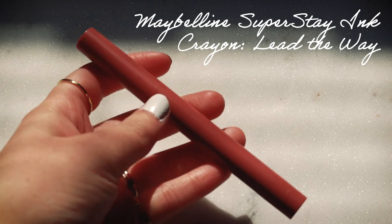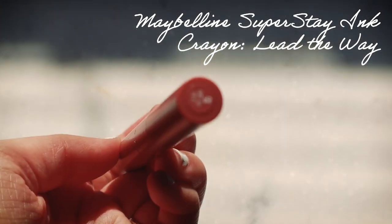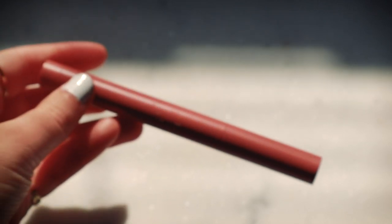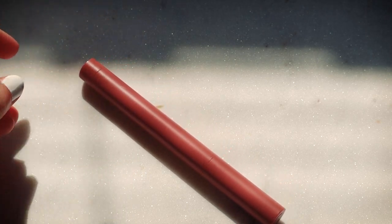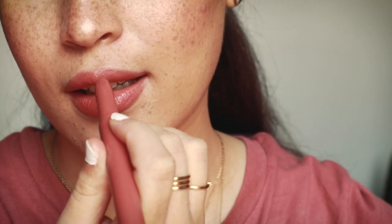Next, I'm just gonna quickly do my lipstick. I'm using the Maybelline Super Stay Lip Crown in the shade Lead the Way. It's this perfect, effortless pop of color. It looks very similar to my own lips, and today in particular, it really matches my shirt, so that's why I picked it out. It has this really nice creamy formula. I have like 4 or 5 of these lip crayons, and I absolutely love them.